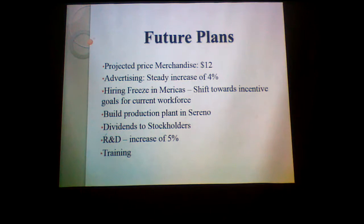To remain ahead of the competition and make our products well known worldwide, Armily Inc. will continue to focus on advertising by maintaining a steady 4% increase. Although it was a difficult decision, at this time Armily Inc. has decided to place a hiring freeze in each Americas. Rather, we will focus on retaining our current talent and incentivize them with goals that will align with their performance evaluation. The percentage increase will range between 1% and 3%. Armily Inc. will revisit the hiring freeze at the end of year 7, quarter 4.